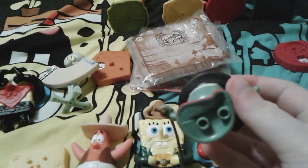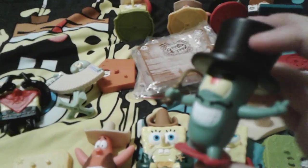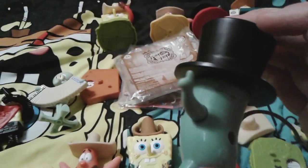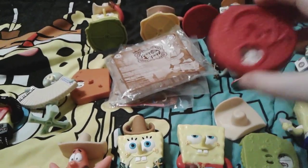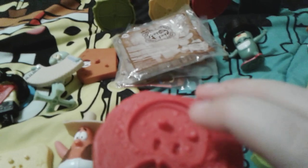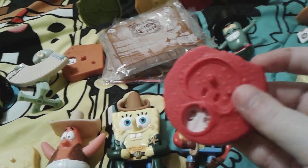And yeah, Deadeye Plankton has a little red thing right here. And on the bottom of him, there are two little holes, that way he can stand on his little base. And here's the back. He's pretty much all plain on the back side. And his little stand is just red right here with a little sheriff badge right there. And there's a little area for him to stand. And it has the exact same thing right here with the little number game.